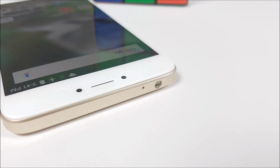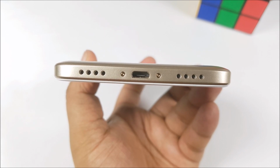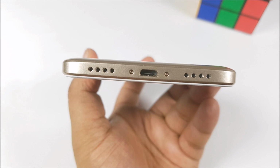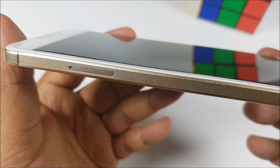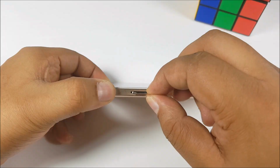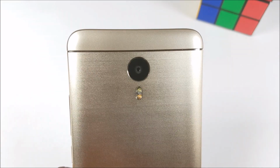If you come to the top of the device, you can see a noise cancellation mic and an audio jack, and at the bottom of the device you have a single speaker. The other one is just a hole for the microphone. They are made to look alike, and you have the micro USB data syncing and charging port. Now if you move to the left of the device, you have the SIM tray. This phone comes with 32 gigs of onboard storage, which can be expanded with the hybrid micro SD card slot. So you can either use 2 SIM cards or 1 SIM card and 1 micro SD card.